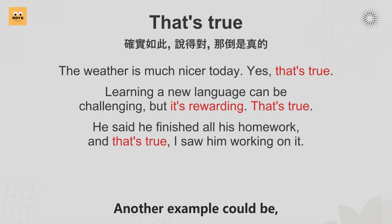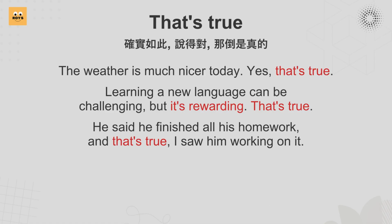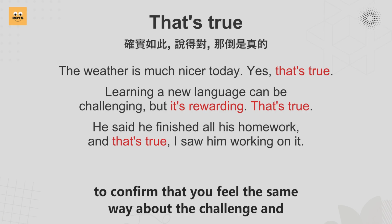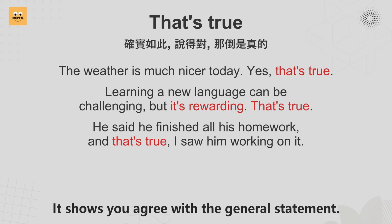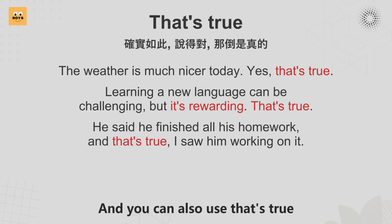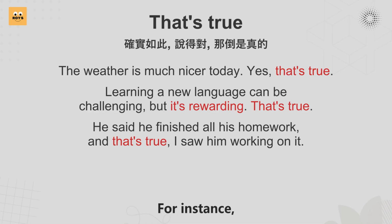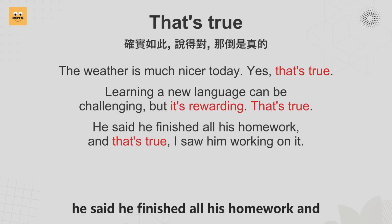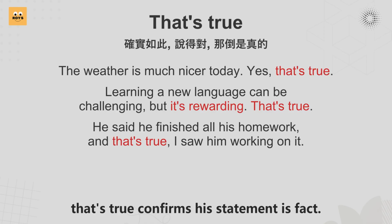Another example could be, learning a new language can be challenging, but it's rewarding. You can simply say, that's true, to confirm that you feel the same way about the challenge and reward. That's a perfect example. It shows you agree with the general statement. And you can also use that's true to confirm something that someone said happened. For instance, he said he finished all his homework, and that's true. I saw him working on it. Here, that's true confirms his statement is fact.